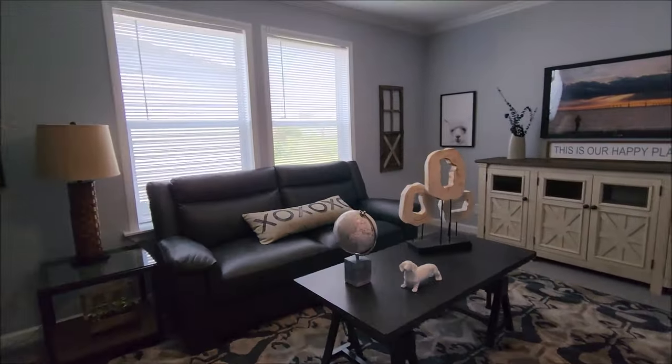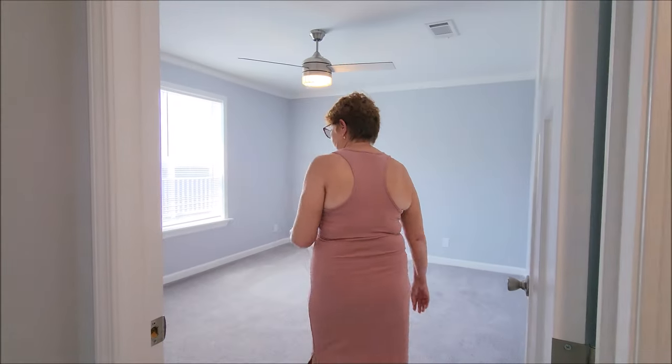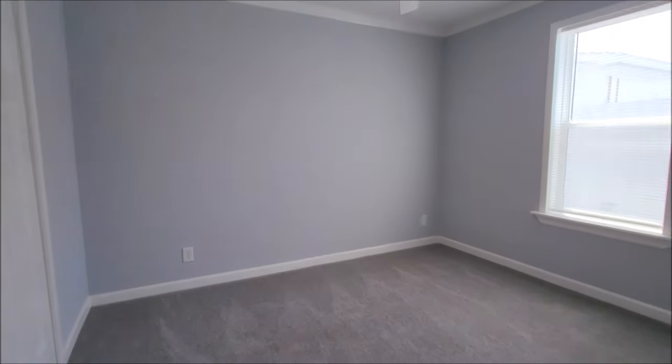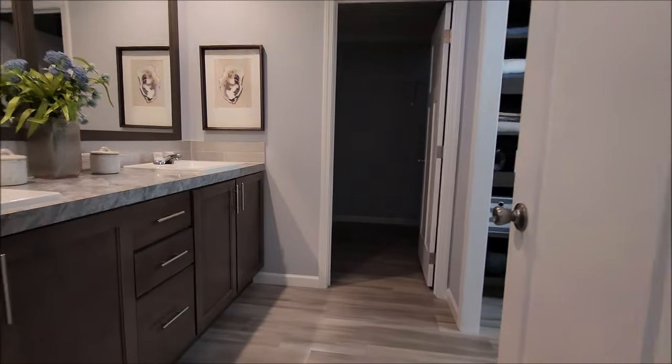Oh, you have a second room. What the heck? This is like a 2 living room. And quiet. Dang, these rooms are big. I guess that would be like a den. Yeah. That bathroom. This one's like a maze.